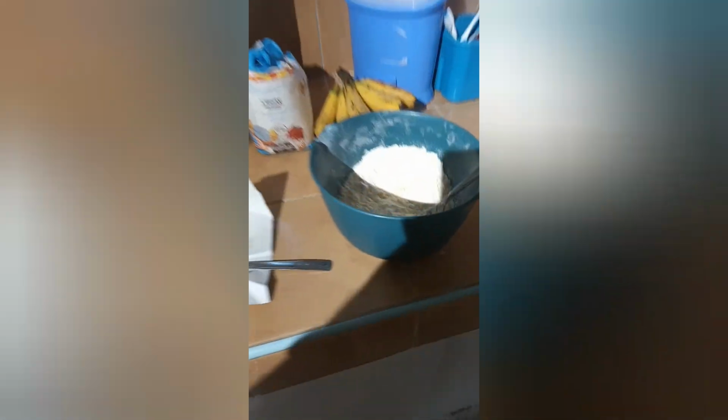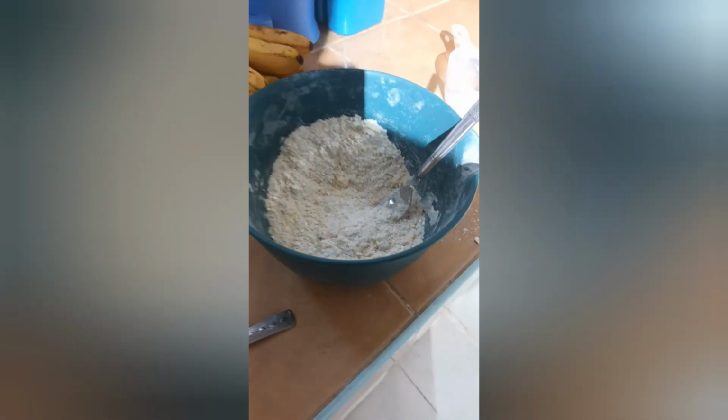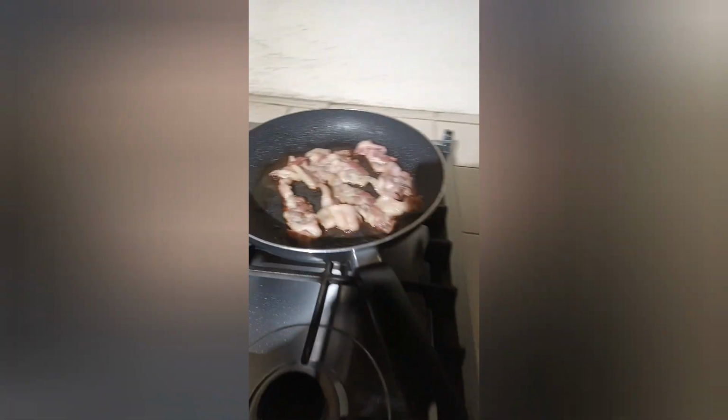So I got some biscuits I'm making. Got the flour, got the butter. Get ready to add the milk over here. I got bacon frying. And I'm going to make some coffee. I got instant coffee. And the bacon looks like it's ready to turn.